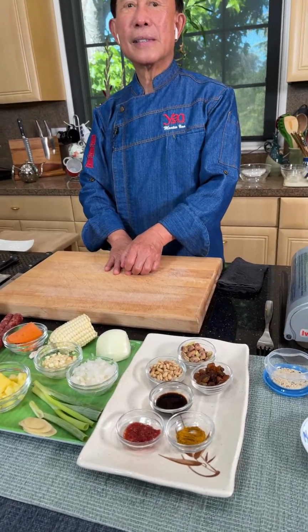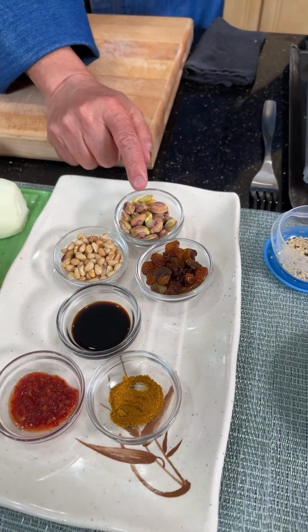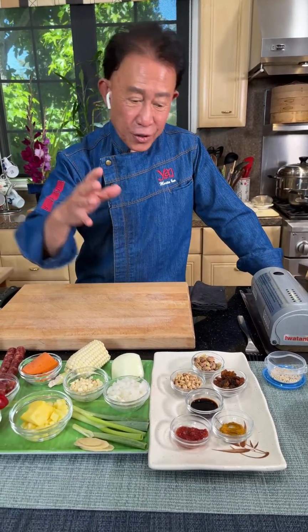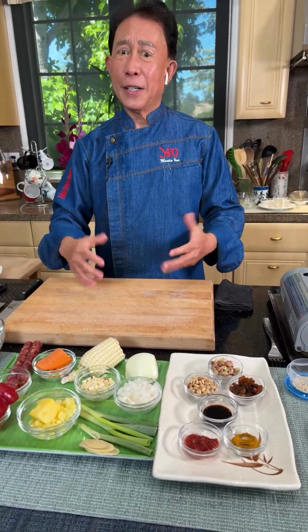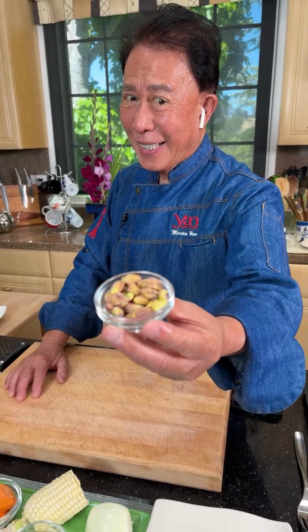So Chef Yan, you're using pistachio. What's good for it? Well, of all the nuts, pistachio is probably the healthiest because it's the highest in antioxidants, and also it's one of the nuts that has total protein, all the 9 amino acids right there. It also helps lower your blood pressure and cholesterol, and is good for your heart. So if I were you, I would have at least 1/4 cup of this pistachio every day, okay? And then you feel good.